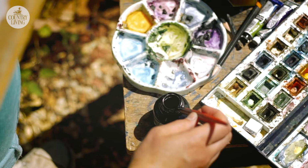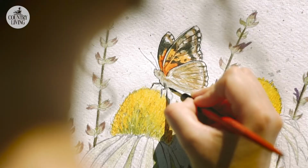And after this, I use an old-fashioned dip pen and Indian ink. I like the contrast between the watercolour and the ink. I have to use a really tiny little nib to get all the detail.